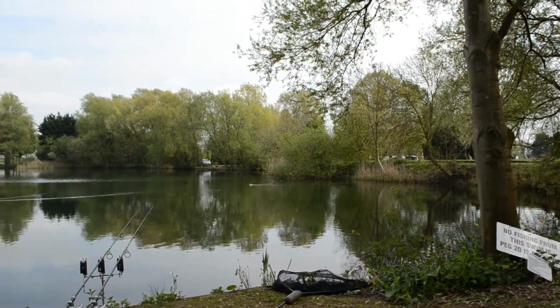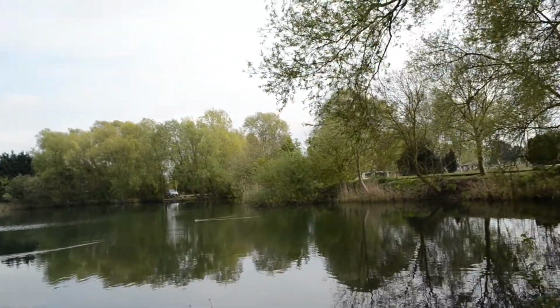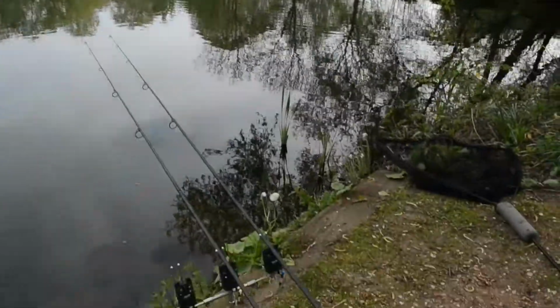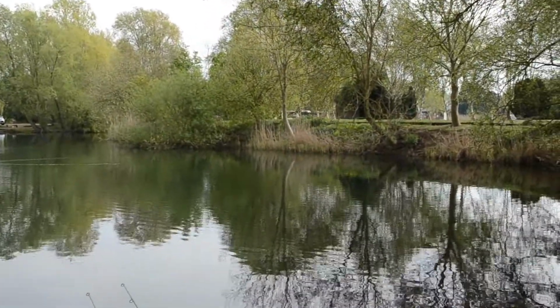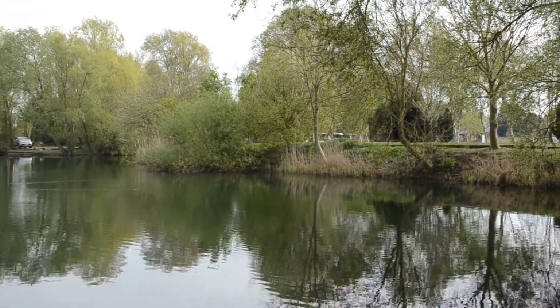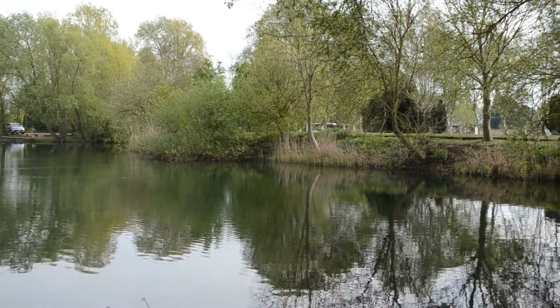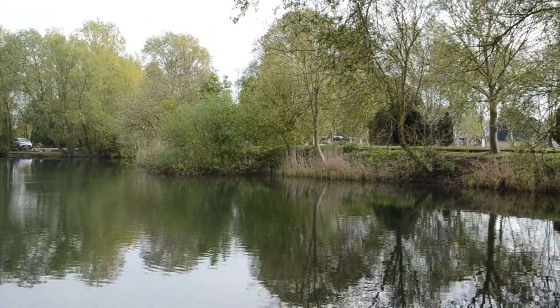So I have one rod, which is the right hand rod, going out there against them reeds there, and you've got to judge it just right for the backswing to fall on the spots beautifully. A foot either way will either put you too far or too short.